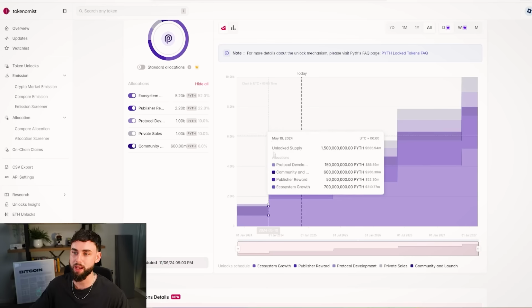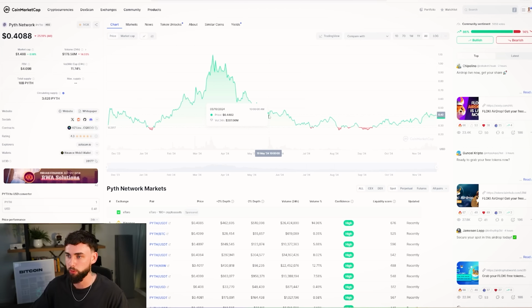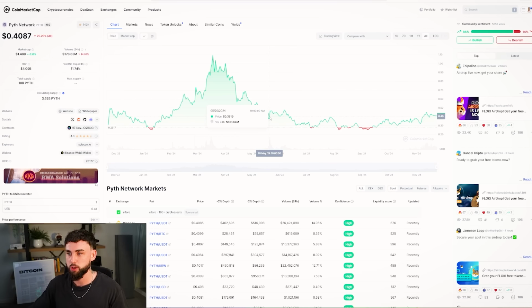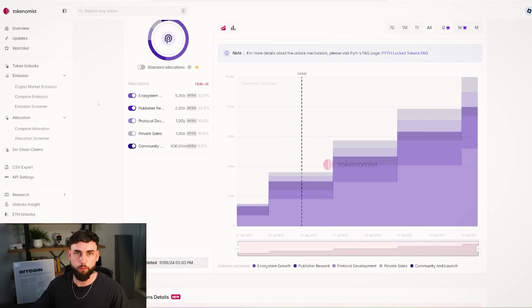So Pyth had a massive unlock, actually a little bit bigger than Ondo's unlock, earlier in the year. You can zoom in and have a look here: believe it or not, the price itself dropped the day before the unlock, so people were scared and selling before it. And on the day of the unlock, when seemingly all these investors were getting their tokens to dump on us, it pumped. It went from 38 cents on the day up to 46 cents. Of course, the market pulled it down further from there, but if the market was bullish, it would have continued to the upside.